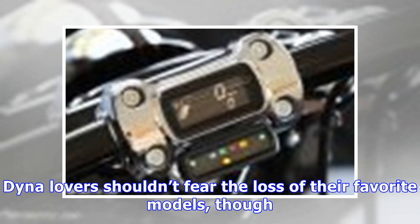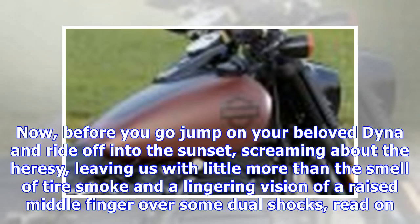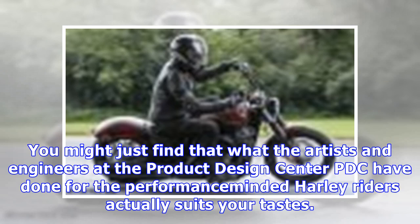Dyna lovers shouldn't fear the loss of their favorite models, though. Each Dyna model still exists, only it's been subsumed by the Softail line. Now, before you jump on your beloved Dyna and ride off into the sunset, screaming about the heresy, leaving us with little more than the smell of tire smoke and a lingering vision of a raised middle finger, read on. You might just find that what the artists and engineers at the Product Design Center (PDC) have done for the performance-minded Harley riders actually suits your tastes. Then, immediately go book a test ride.